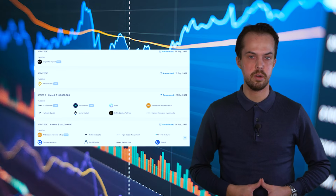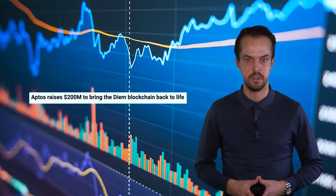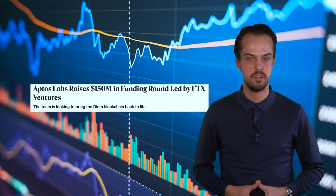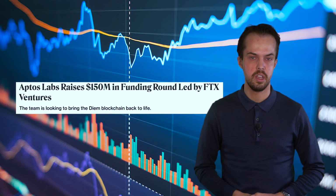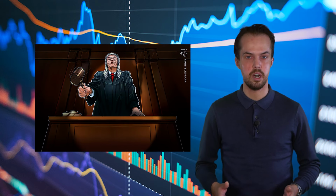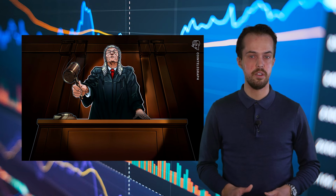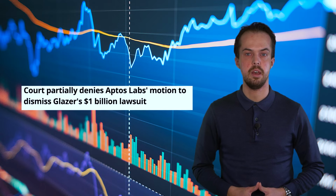Coinbase Ventures, FTX Ventures, Jump Crypto and other big crypto venture capital firms backed the platform in March by raising $200 million. Additionally, in July, Aptos raised $150 million in a Series A funding round led by FTX Ventures and Jump Crypto. While mentioning funding, there was a lawsuit against the CEO of Aptos, Mohammed Shaikh, about partnership shares demanding up to $1 billion. However, the court dismissed 4 claims while 3 others were allowed to proceed, which was seen as a positive development by Aptos Labs.